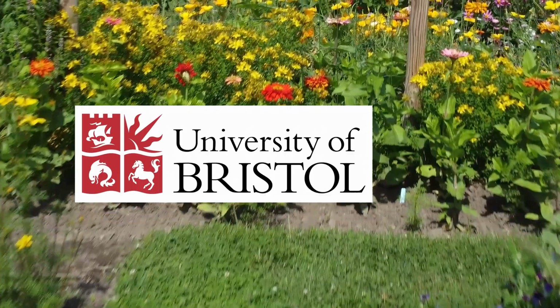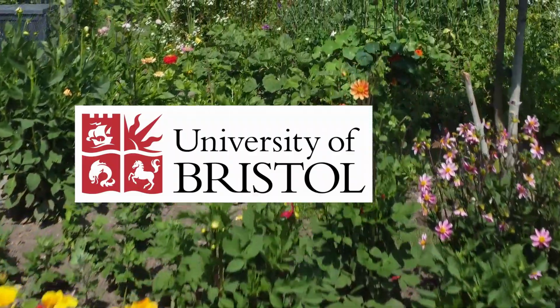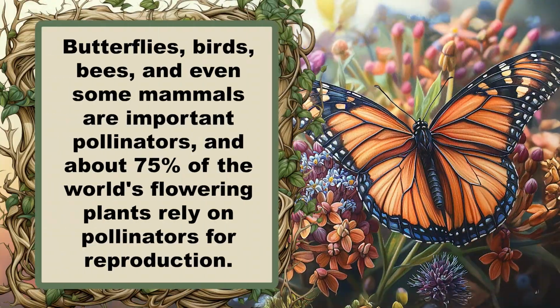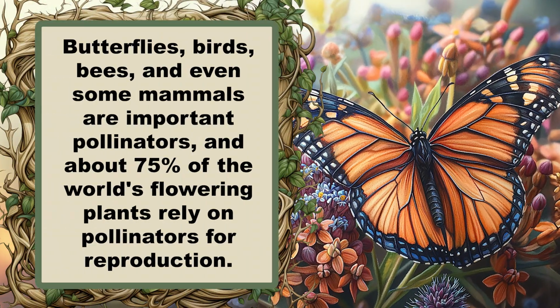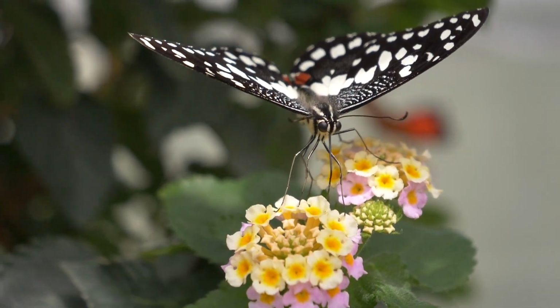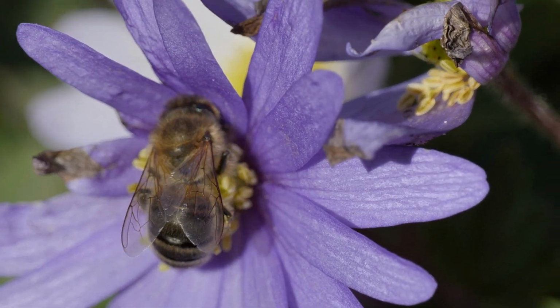A study from the University of Bristol found that gardens can provide between 50% and 95% of the nectar needed by pollinators during those critical times. Think about it. While farmland can dry up and leave our buzzing buddies hungry, gardens stay consistent. And while this particular study was conducted in the United Kingdom, its findings bode well for pollinators over on this side of the pond as well.